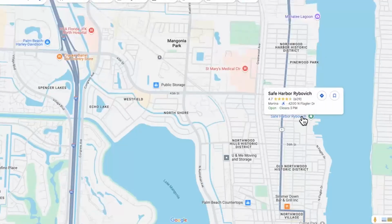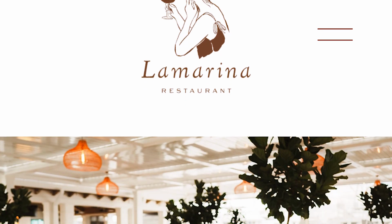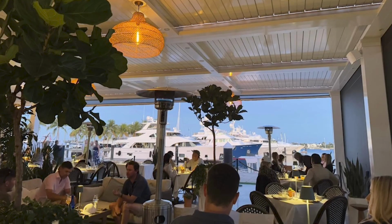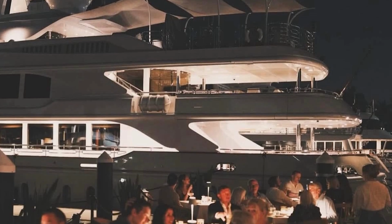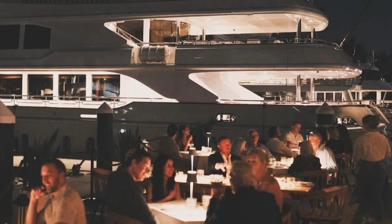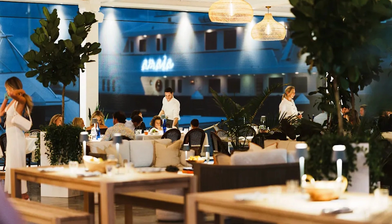So in this Safe Harbor, the newest thing is this restaurant called La Marina. And it is really the best. It's so beautiful. It's all open air and they serve dinner and you just sit there looking out on the water and these beautiful boats. And they just started serving lunch too. So that's really a big step.